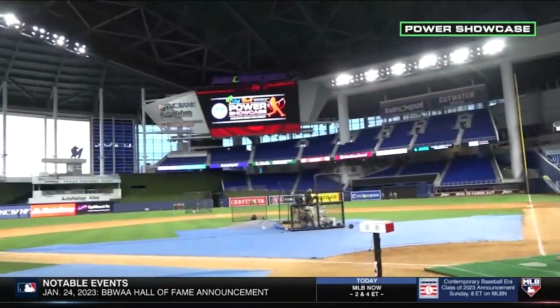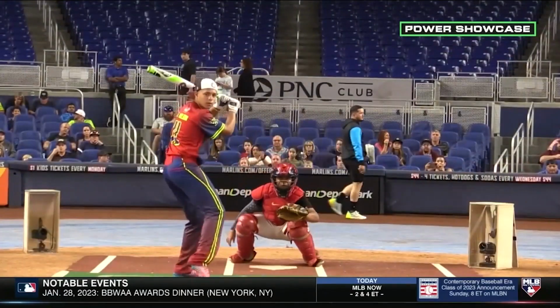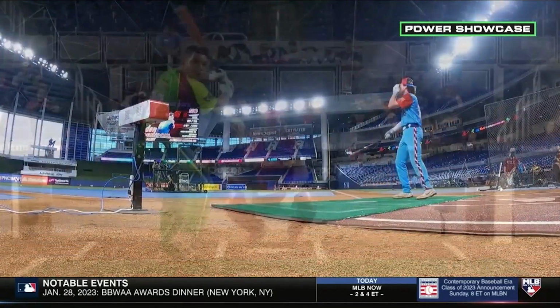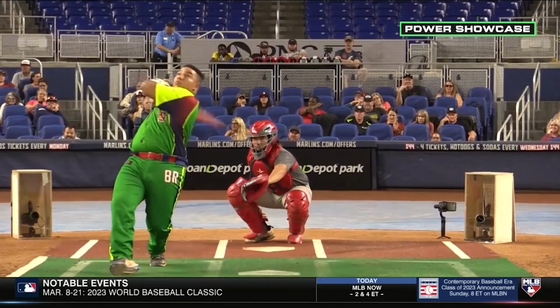And welcome back. The Power Showcase is an annual event at Marlins Park that showcases the top power bats at the amateur level. Look at that ball jump off. I mean, the skill set that these kids have, it is so much fun to watch these kids swing the bat. And the president and CEO of Power Showcase is our friend Brian Domenico, who joins us every year on the stove to talk about the event.